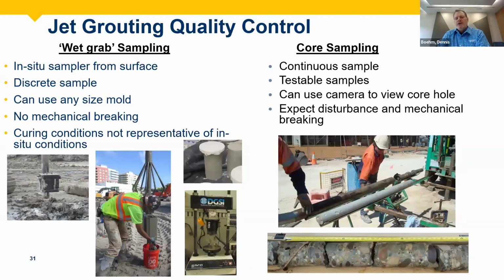All right. So lastly, QAQC. So once the material is in the ground, how do we test it? Well, there's two ways to test it, right? We can either take a wet grab sample of that soilcrete, or we can wait till the material hardens and do a core sampling of it, which, regardless of what anybody tells you, is a destructive testing mechanism. And so it's quite subjective in many cases.